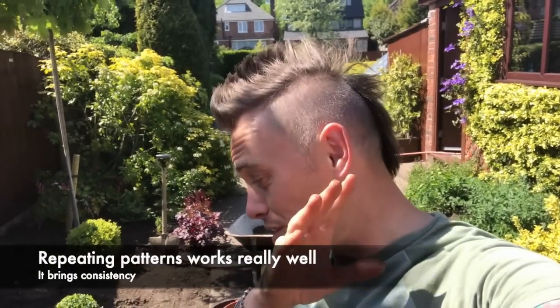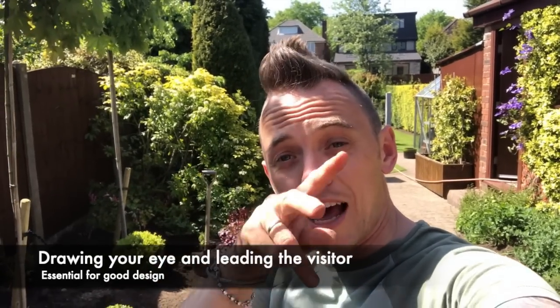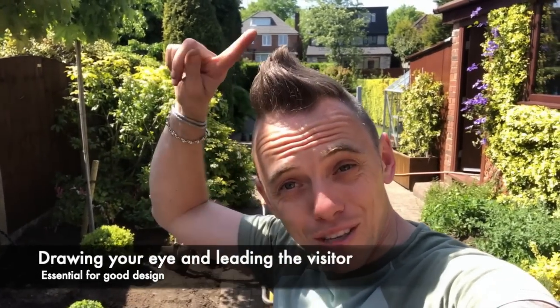So what you'll see when I show you the planting is that we've got the same plants in different groups, repeated all the way down. So your eye is drawn down the garden and not at the house at the back there. So I'm going to carry on and I'll show you some of the example plantings in a bit.